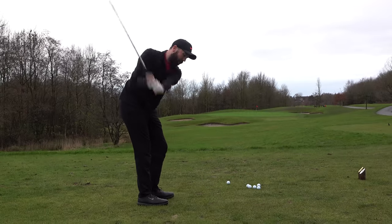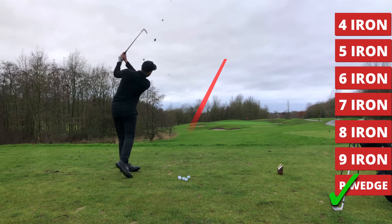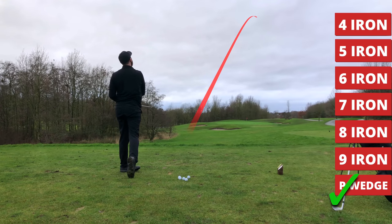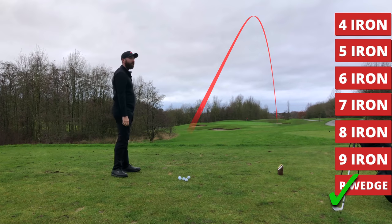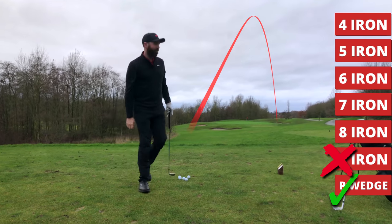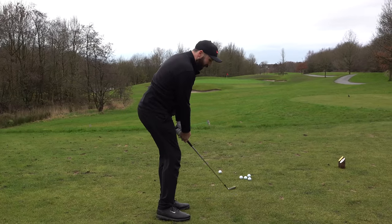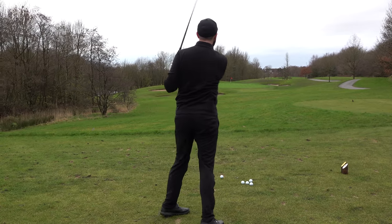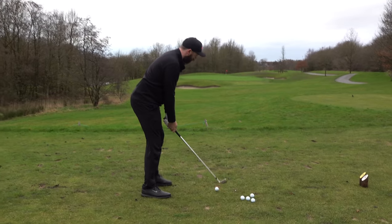Okay, 9-iron, this should be a little bit easier. This is just a normal 9, I feel. Oh no. Oh, bunker right. Tried to play it too soft and I didn't need to. Oh, bit annoyed that last one. 8-iron next, this should be just a normal one. I just need to make sure I commit to the shot.